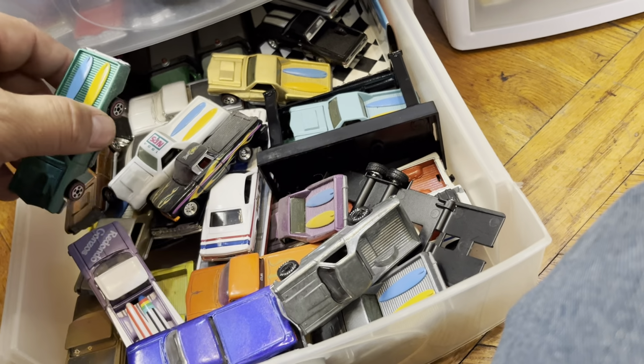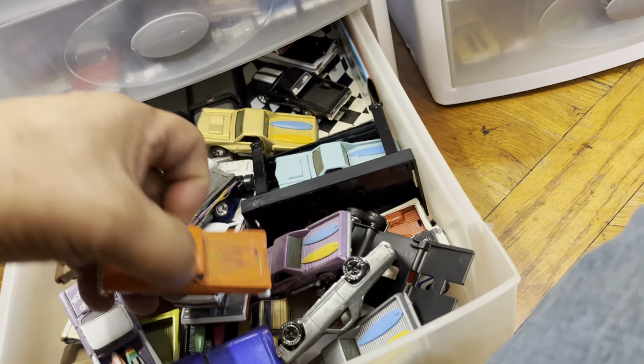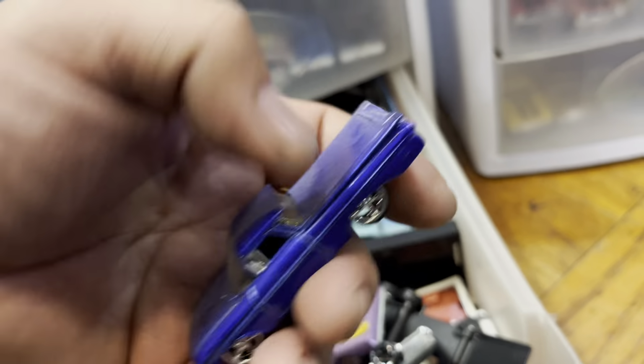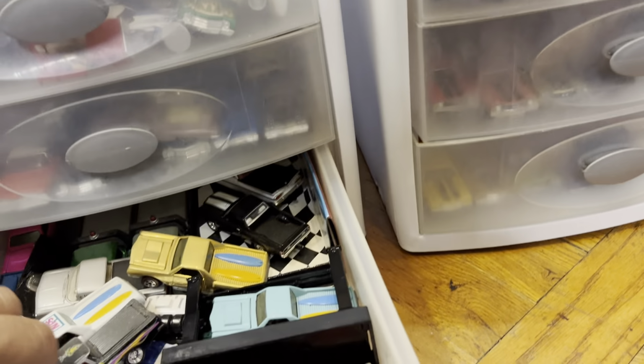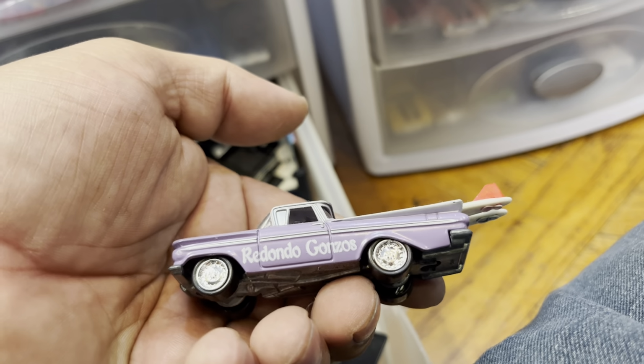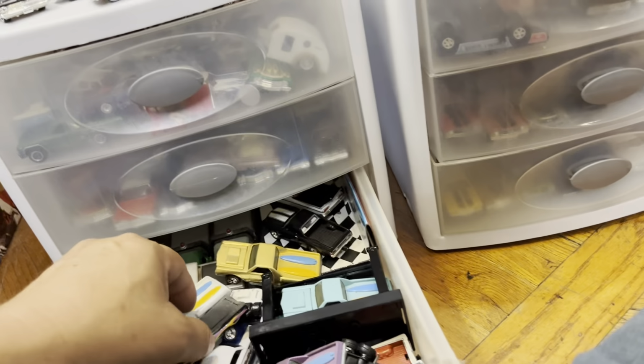So, two packed in here. I'm going to take some out. Let's see. Ooh, another Jada one. Look at that. See, like that one right there. Ooh, my God. Look at this one, it's clean. Missing the back bumper, but it's still cool. Look at that. Wow. Ooh, look at this one. It has surfing boards. It says Redondo. Redondo Gonzos or something.